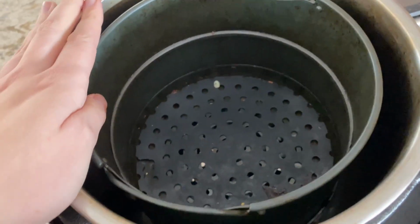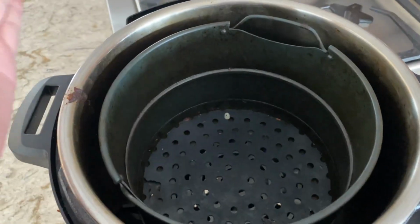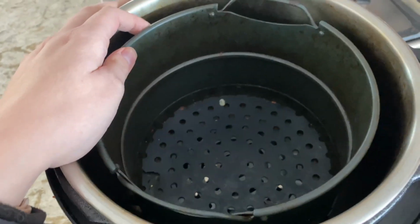So I kind of plan my meals either the day before or day of, and then I track them in Notion. I'll show you guys that. I have the Instant Pot air fryer, which has the air fryer lid. I bought that. It looks like an Instant Pot, but I turned it into an air fryer with the add-on. That's how I make everything in here.